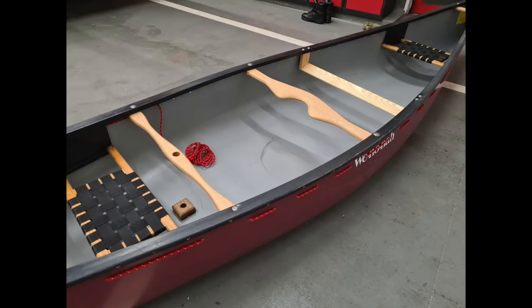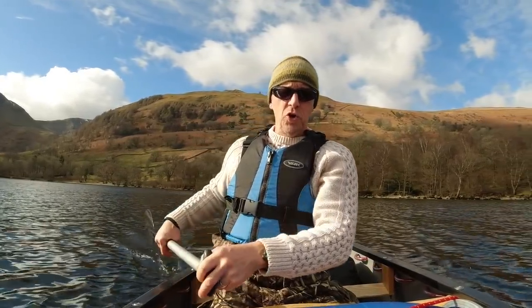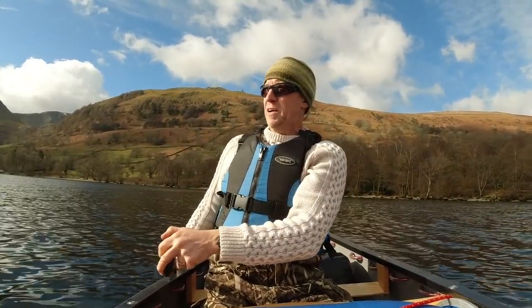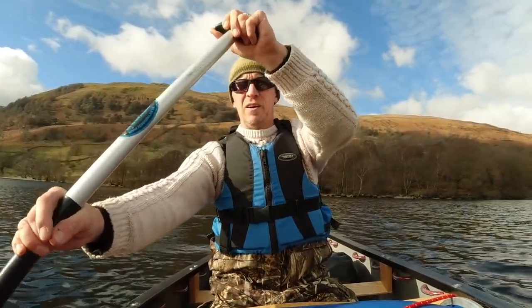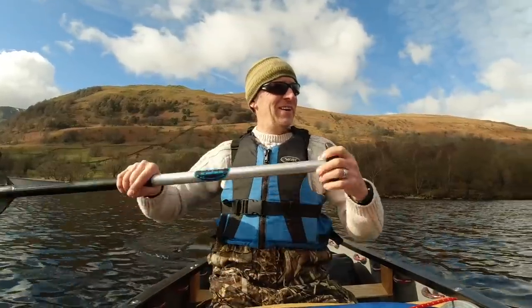So we took the timber off, got some nice light ash, and replicated what I'd taken off. I put a sailing thwart on it, and I put new handles on the ends, and I put a central yoke. The seats are all right, to be honest, but I probably will change them so they all match. But for now, it's just fantastic to get out on the water.